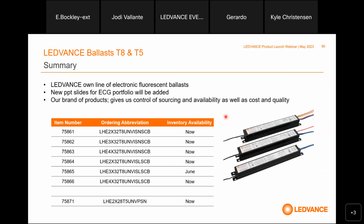In summary, most of these LEDVANCE products are available today. Looks like our 3X32 on the T8 replacement will be available in. Was there anything I missed?